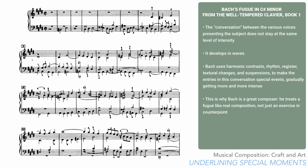And this is why Bach is a great composer. He treats fugue like real composition, not just an exercise in counterpoint. And, as in any good composition, the music breathes, underlines special moments, and has an overall progression of intensity. As with an imaginary voyage, there are lots of new things to see and notice, and this makes the listener's experience richer.